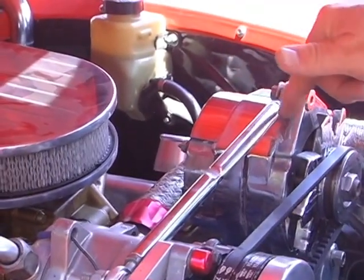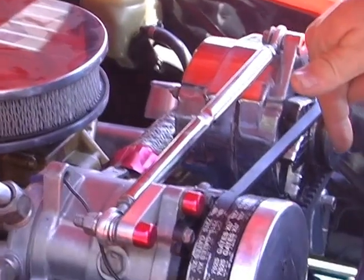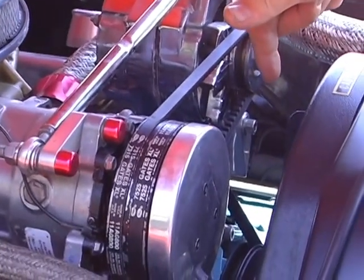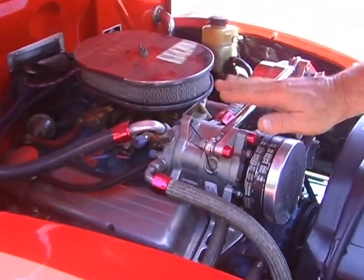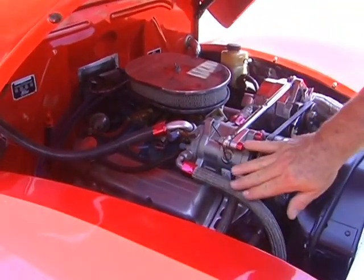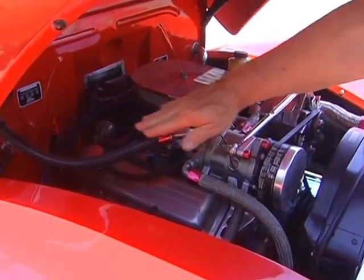It keeps the charging system working really, really nice. And of course, down at the bottom, hard to see, but you have power steering. Makes this car a very drivable and functional car. Vintage Air is a really good item to put in. These hoses, this right here is for the high pressure side. This is the low pressure side.